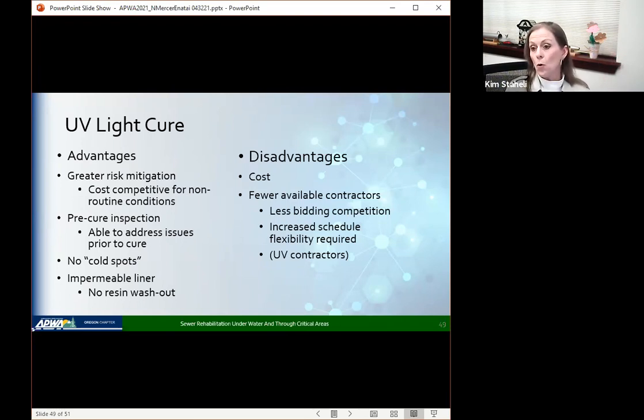So the big one was cost. It is going to cost more to do a UV light cure than it would be to do a standard cure. However, when we were looking at this a few years ago, there were very few contractors in the Pacific Northwest who were doing this. Now there are many more, which has been a great evolution throughout the project, as we have talked to many of the local contractors now who are doing the UV cure.